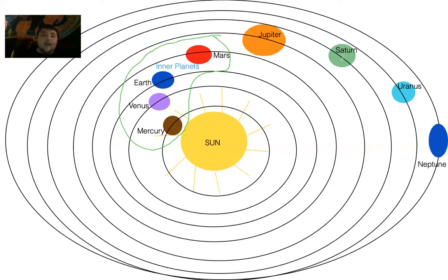Next is Saturn. Saturn is that planet with the rings around it. So it is the sixth planet from the sun. It's a little bit smaller than Jupiter. And just so you know, as we start getting from Jupiter, Saturn, Uranus, Neptune, those planets are colder. Because why? Well, they're farther away from the sun.